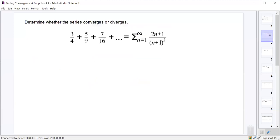So let's take a look here at this series, 3/4, 5/9, 7/16, and so on. The sum from n equals 1 to infinity of (2n+1)/(n+1)^2. And what we're going to do, similar to when we did the direct comparison, is look at the greatest power of n in the numerator and the greatest power of n in the denominator. So what's the greatest power of n in the numerator? 1, right? Just n. And in the denominator? n squared. So we're going to simplify that down, n over n squared, into 1/n. And we're going to use this as our series that we're going to compare it to.